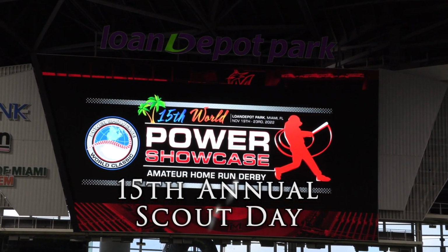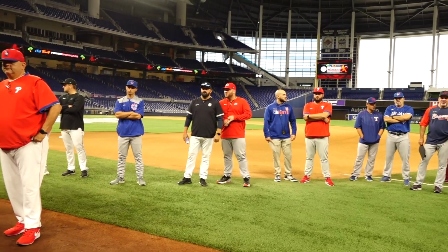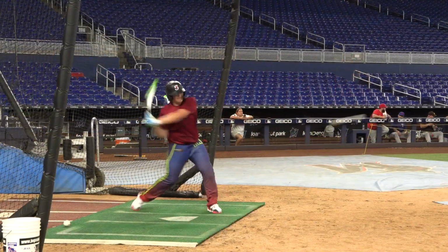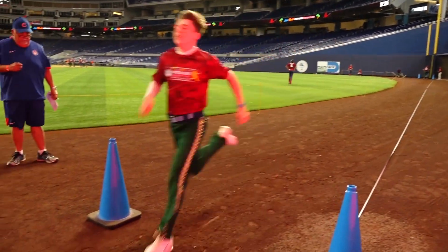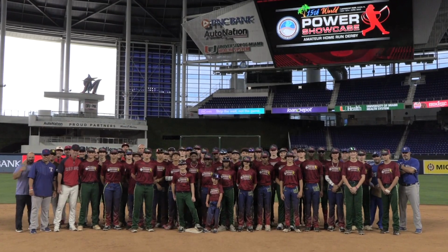Scout Day portion of this is the Power Showcase. Great opportunity for you to get out in the stadium here. My name's Nick Presto. We've got a bunch of scouts from different clubs. We're going to do defense first. We're going to hit, run the 60. If you're a pitcher, you go to the bullpen. It'll be a good opportunity for you to get some experience doing it.